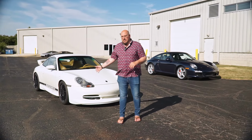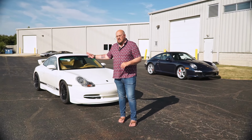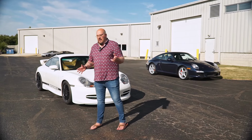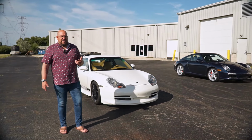Now, this car came because I had a guy that wanted to trade me one of my cars for this car plus a little bit of cash. And when I saw this car, I told him, it's got to go to Bring a Trailer. It's almost too nice, because I wanted kind of a driver, and I did just go on a little bit of a buying spree.